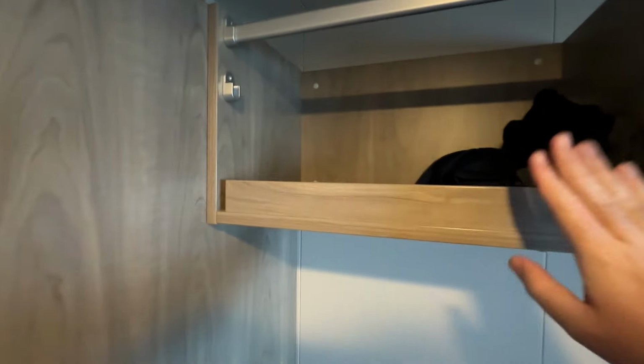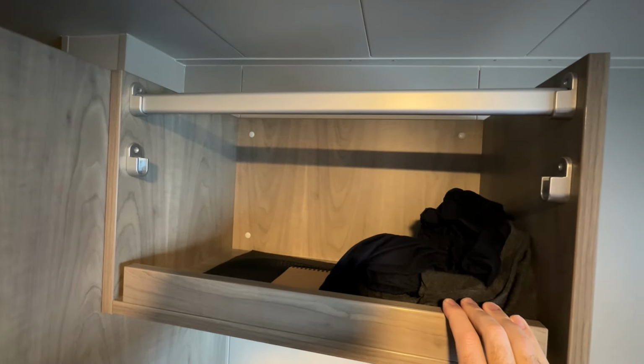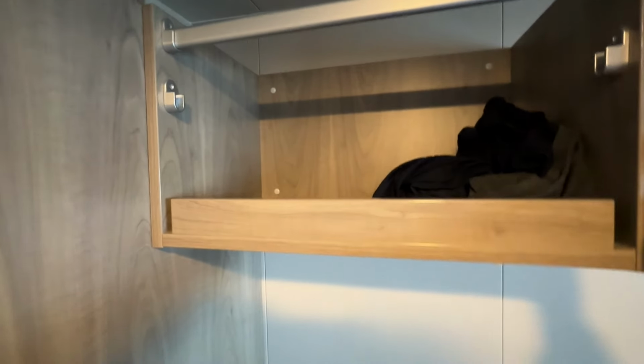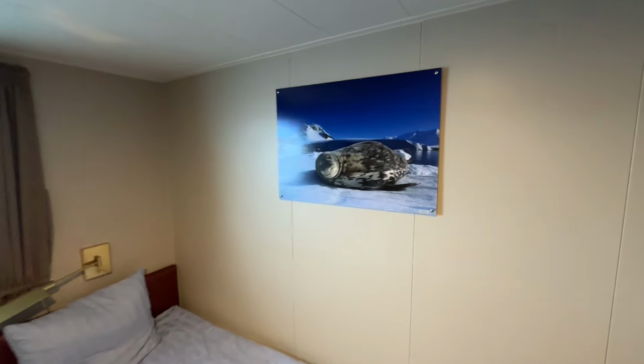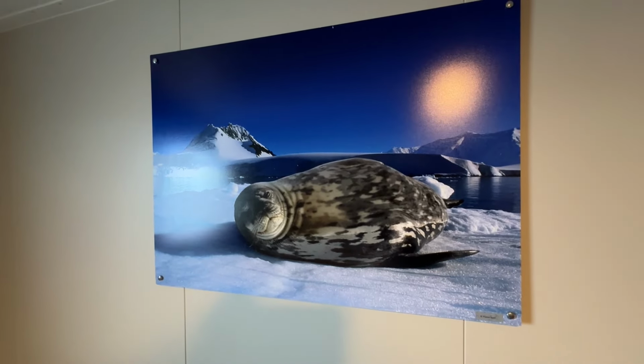One addition is this little cubby here, which is on my roommate's side, so he's using that as a towel rack. There's only one of those in the room, and instead I get a beautiful picture of a seal. I think that's a tiger seal, to wake up to every morning.